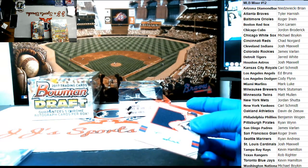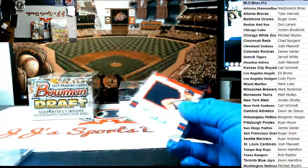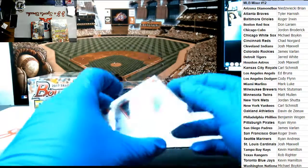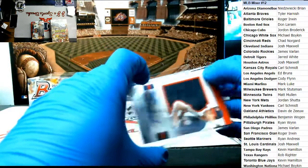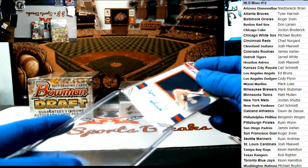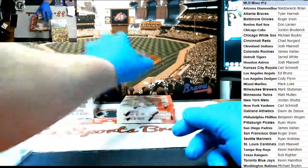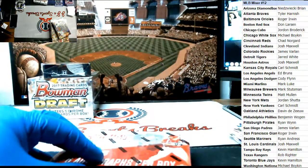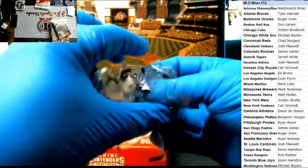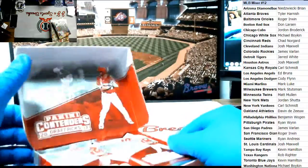Alright, so now we got Contenders draft picks coming up. Like I said, we'll do a random for these at the end. These two guys were not affiliated, and that's not going to work out. The top loader's broken. Thank you, Ultra Pro, for another fine piece of equipment. They make good looking mats. The top loaders need some work, though.